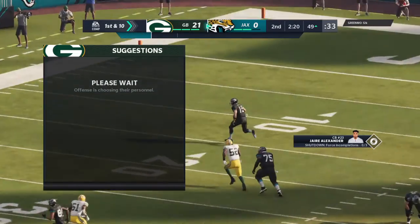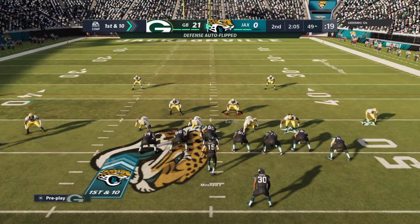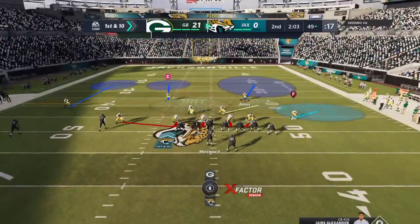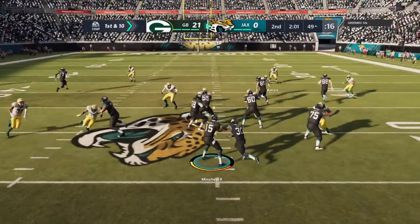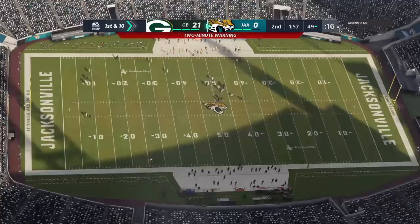So that didn't bother you too much last time? No, because it's exactly what you're supposed to do. You can't have good field position and not try to take advantage of it. Sometimes the defense makes a good play, too. They'll roll him out right. Incomplete.